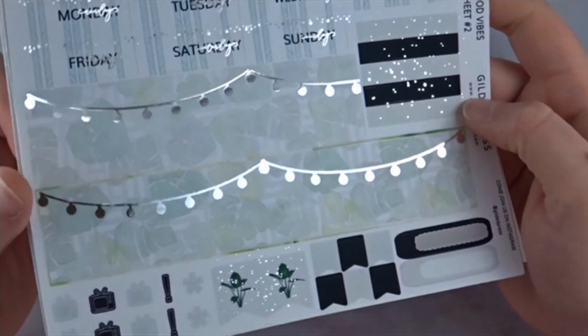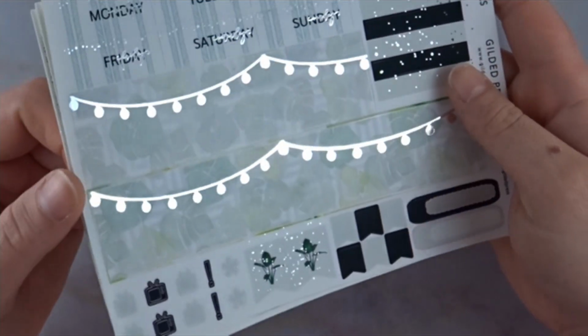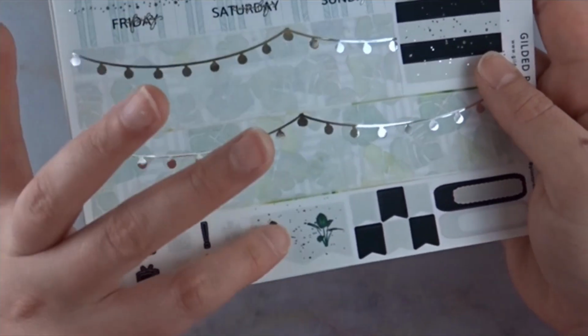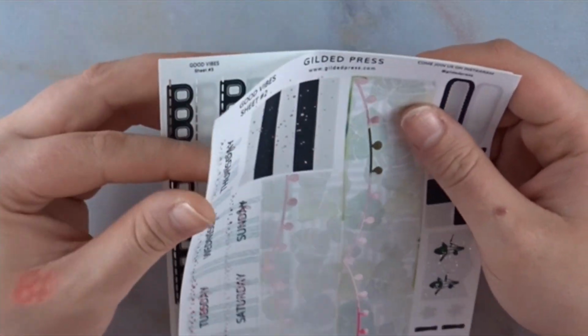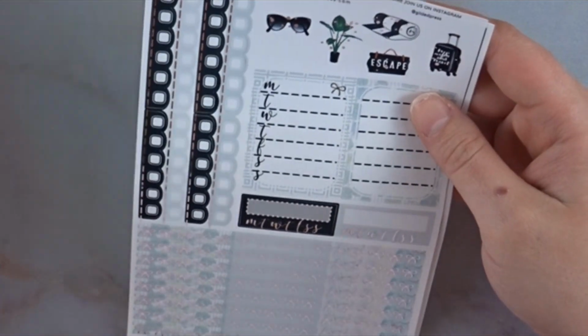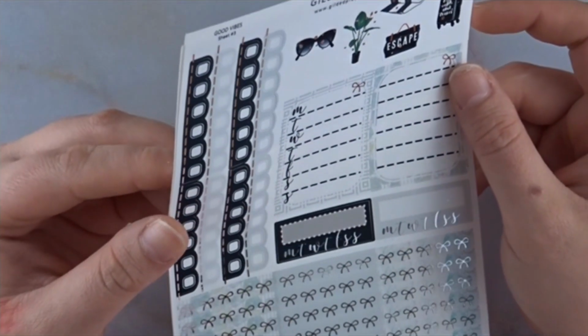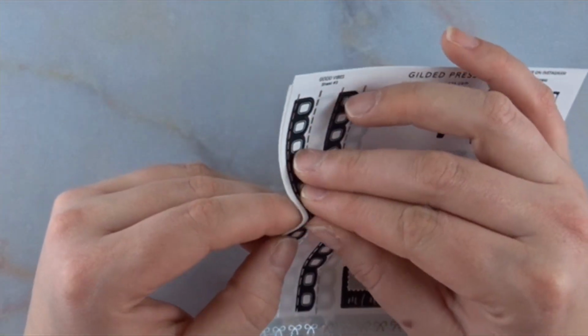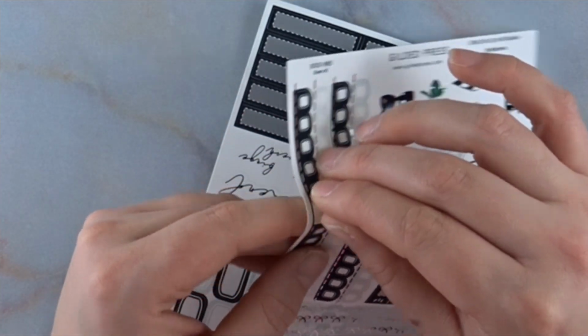So here is the bottom washi with washi strips and your day covers, again, with that beautiful foil. The flags have it too. Oh, this kit's called Good Vibes. Sorry, I did not tell you that. It's Good Vibes. Look at these scallops. Aren't they pretty? They're headers, so it stops right there in the middle.